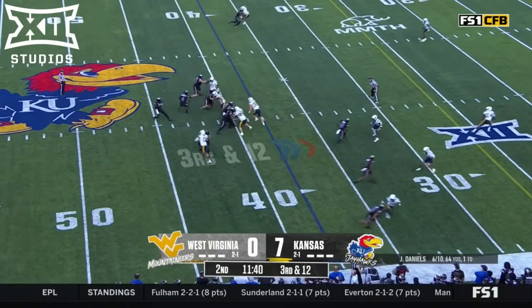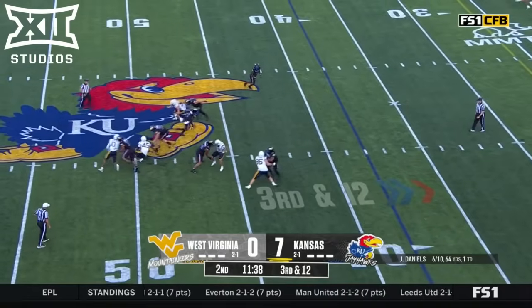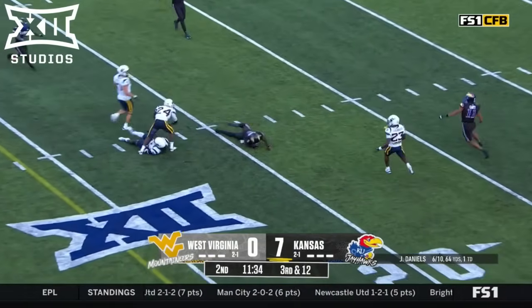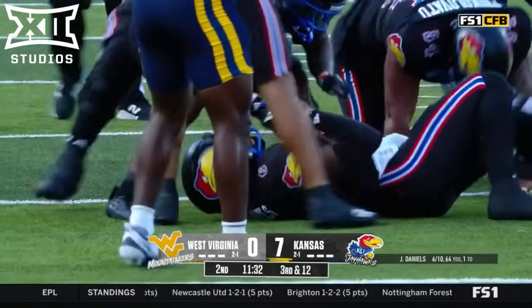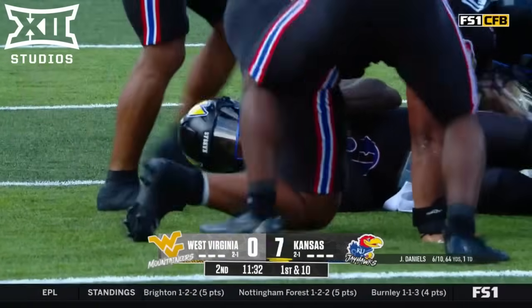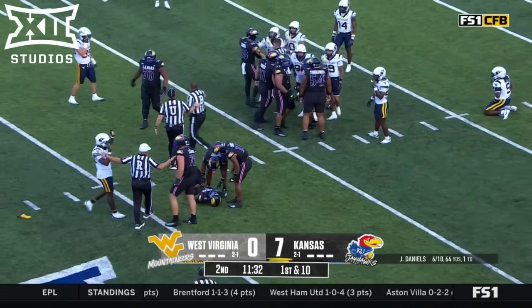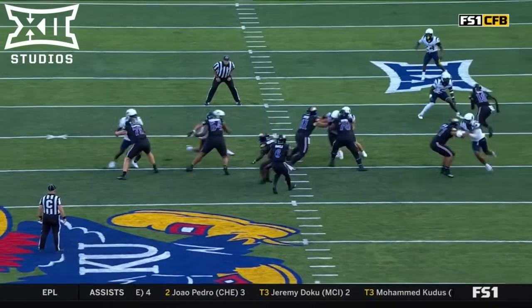Third and long, Kansas just 1 for 5 today. Daniels seeing pressure, steps up, wide open space. First down, slides to the ground, and he got smoked. And there is some extracurriculars with about 6 flags down on the field. And extracurriculars between the two teams to follow.